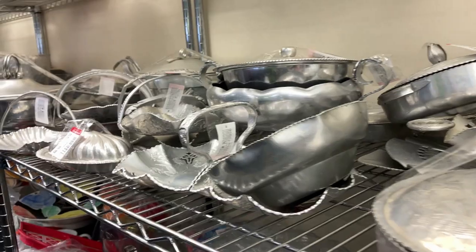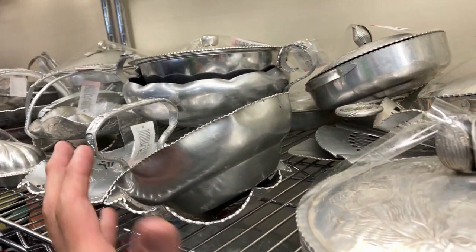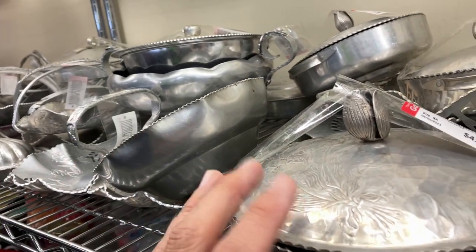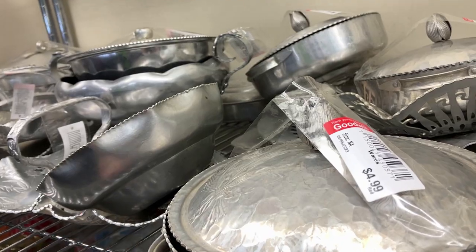What else have we got here? Well, someone donated their collection of old aluminum. You know, this is something I've never really tried to sell before, but I might take a chance. I might just buy a few pieces. Believe it or not, some of this really does go back to the 1930s and 40s.